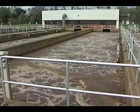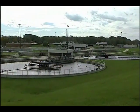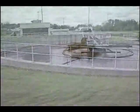In a short time, the biology has done its work, and the mixed liquor moves on. These are the final settling tanks, which receive the aerated liquor. This is the last place the water will sit to let the floc settle to the bottom.